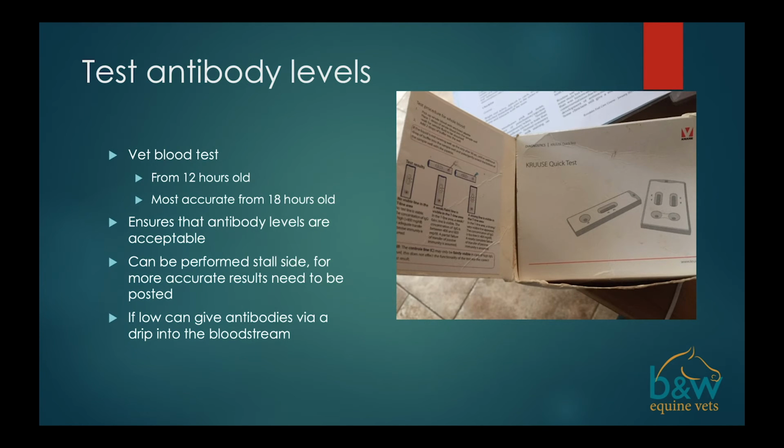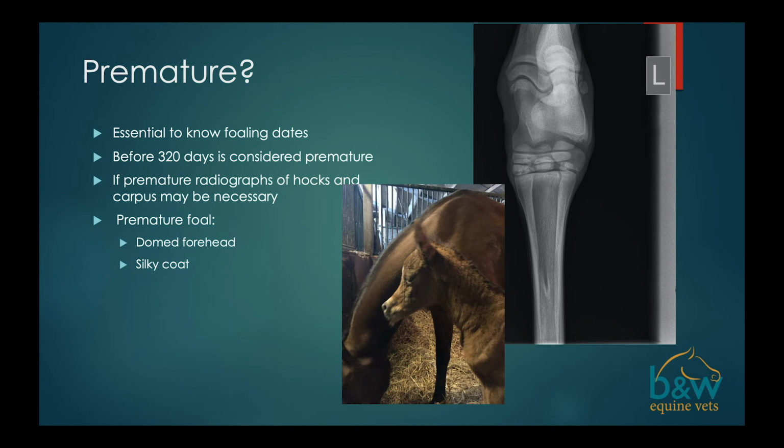It is essential that this gets done if the IgG levels are low. As I've already said, it does give them a much better immunity, and reduces the risk of hospitalisation. It is, however, relatively expensive, so it's much better to get that colostrum in your freezer and have it ready to be tube fed or bottle fed to your foal, and that can save you a lot of time, money and effort later on. So, prematurity: it's essential to know the foaling dates that you're expecting.